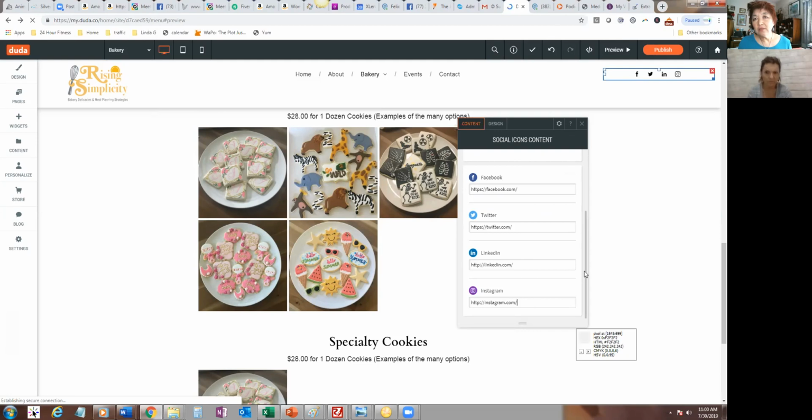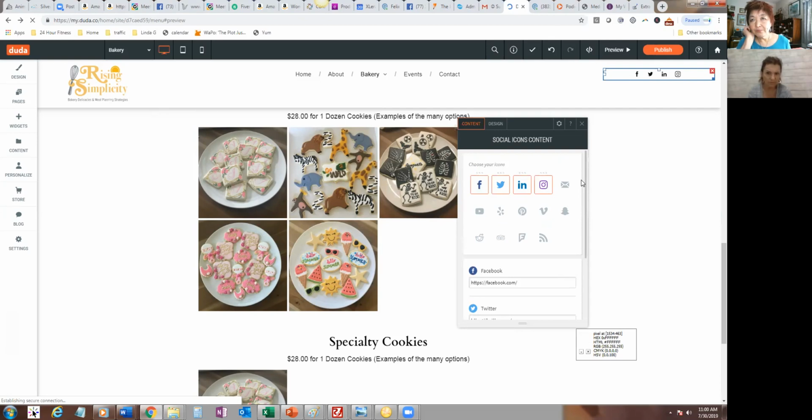And let's say you used Pinterest. Do you use Twitter? Not really. Yeah, me either. So I'm just going to undo that. Now you can put Pinterest maybe as the first one. You see how I just drag that? And now on the icons, you'll see that it changed the order and we eliminated the Twitter. It left the icons.